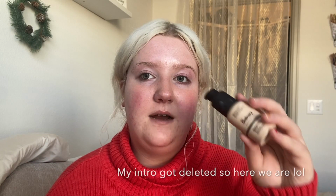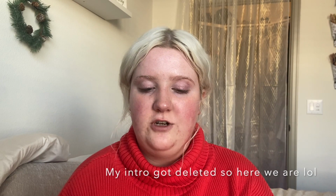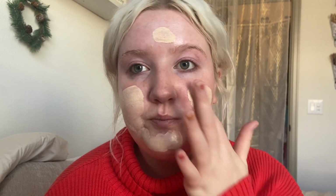Alright, the first product I have today is the Ordinary Serum Foundation. I tried this the first time I tried to film this video and my camera kept cutting off, and I hadn't really formed an opinion yet. Oh, my hair's getting in. So it's very liquidy. I'm in the shade 1 in S, by the way. I almost feel like I could apply this with my fingers, but I don't ever do that, so I'm gonna go in with my sponge.